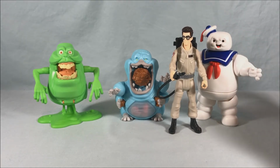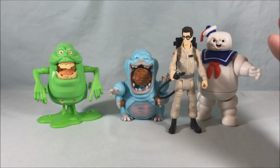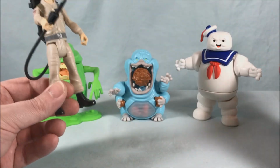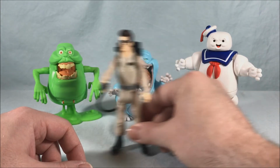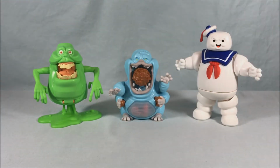Who knows? Maybe the next HasLab is going to be an in-scale Plasma Series Stay Puft Marshmallow Man. I don't really know what he would do. I feel like, what could they give him for action features, but it could be neat. In any case, here is the Egon from this same line. Scales pretty well with these two, and they're all $10.99 at Target. That's where I found these.